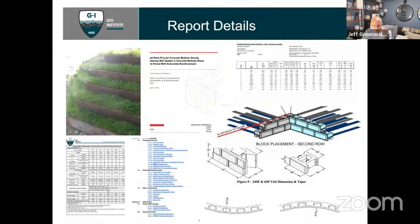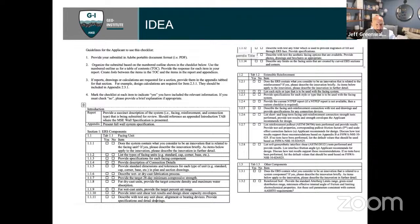So any state DOT can see those right away. I just wanted to give you a snapshot of what's in there. It's not everything, but it does cover quality assurance. It does cover the table of contents, the case studies, and layout. And it also provides details of the components, as you can see here. So there's a lot of good information in that report. And it all follows this table of contents, which in essence is this checklist, which I mentioned to you before.